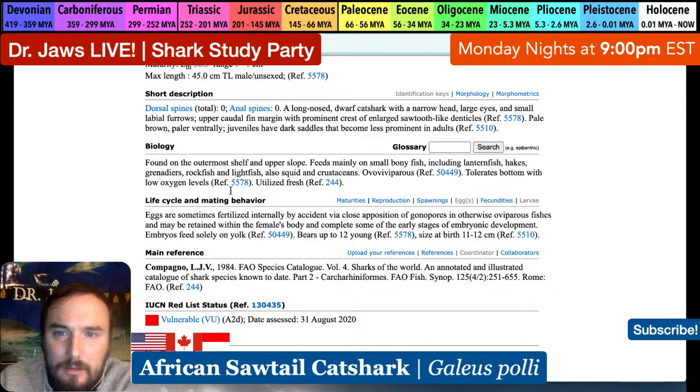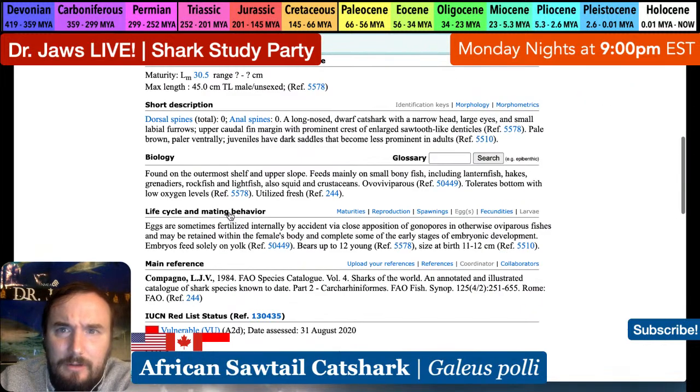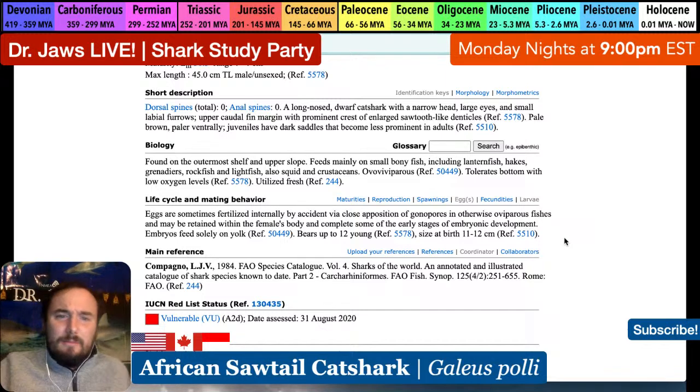Let's see. This is interesting. Life cycle, mating behavior of the African Sawtail Catshark. Eggs are sometimes fertilized internally by accident via close apposition of gonophores in otherwise oviparous fishes, and may be retained within a female's body to complete some of the early stages of embryonic development. Wow. Let me make sure I got that right. Hold on. I think I know what's going on, but I just want to make sure.